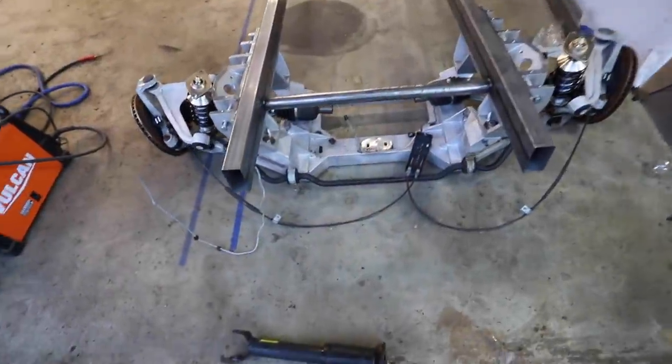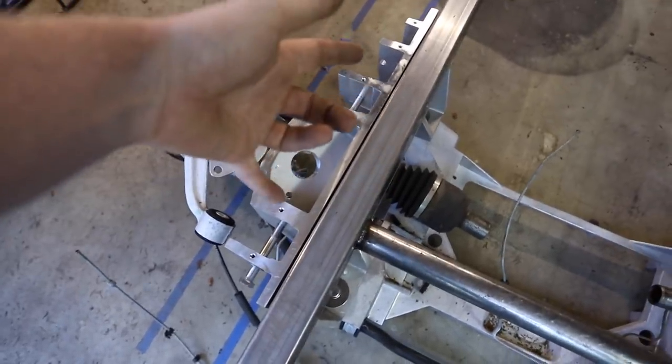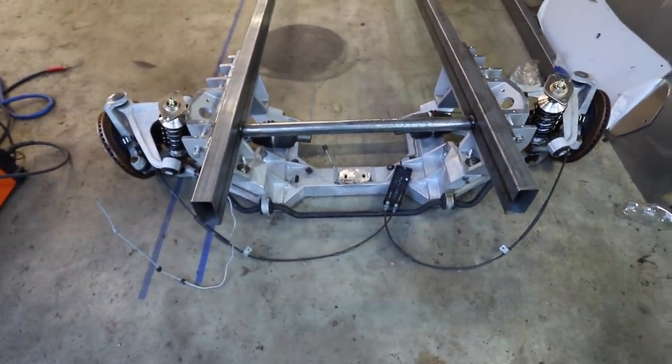Got the back section mocked up. So this is the thing that I just bolted onto here. In the instructions, it says to bolt all this stuff up right now, but we gotta send some bolts through here into here. So I'm gonna skip that part for now, hoping that it won't bite me in the ass later.